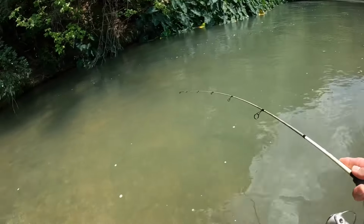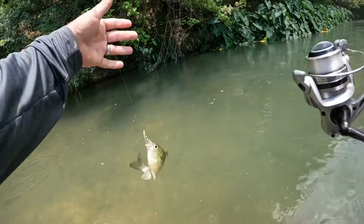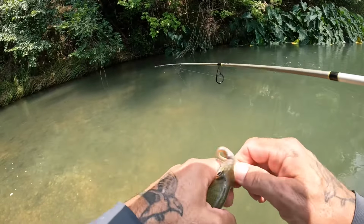There's a fish. There's a fish right there in that little corner in front of me. He may not make the video. He's not very big. He's a pretty one though, brother. He's a pretty one.